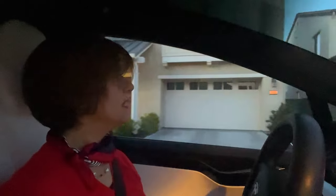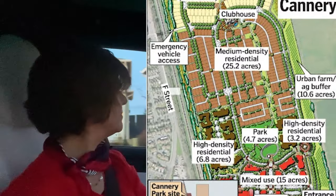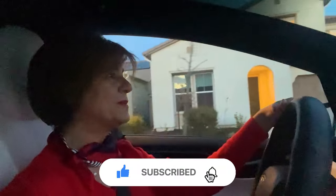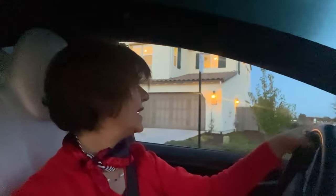These homes actually back up to the open space, which is some of the big agriculture areas. That's pretty much what we have. I will definitely keep you informed about a lot of things in this community.